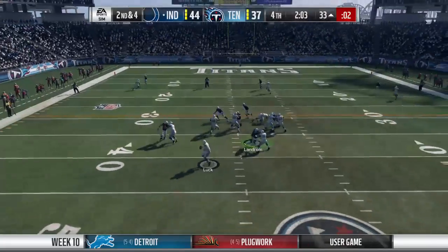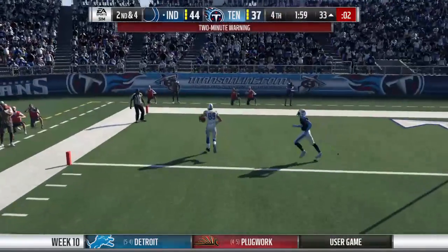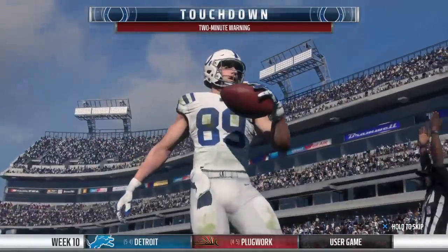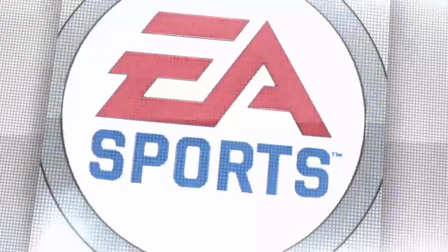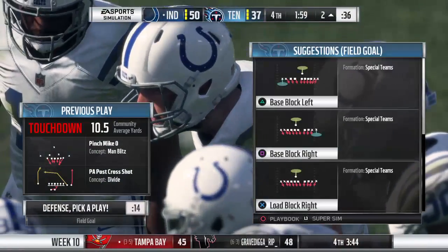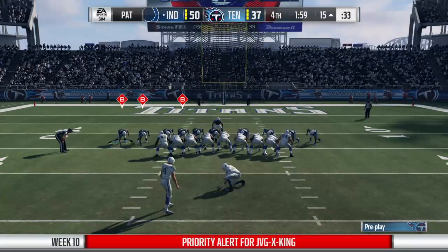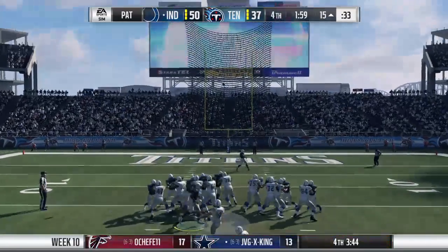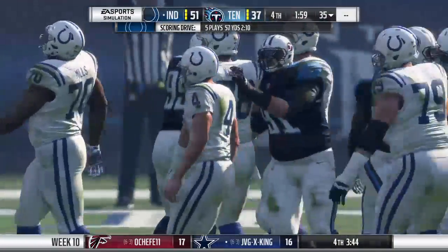Now a play fake, and it's locked. His throw caught right around the 6. And he takes this one in for a Colts touchdown. Still an important piece of business to take care of, the extra point. And the lead is up to 14.